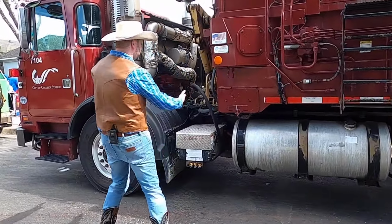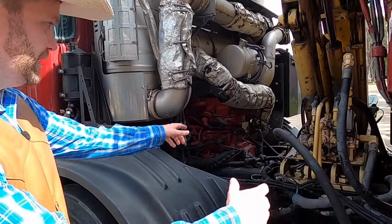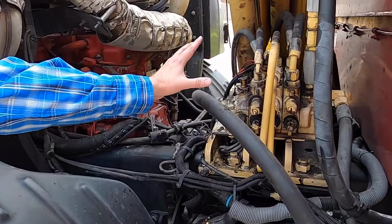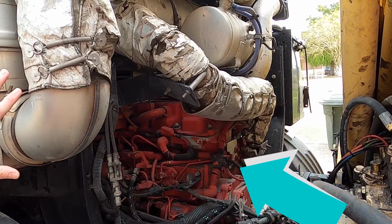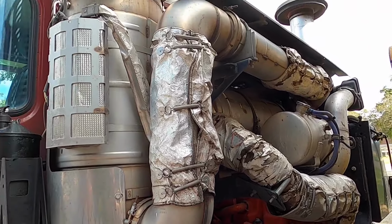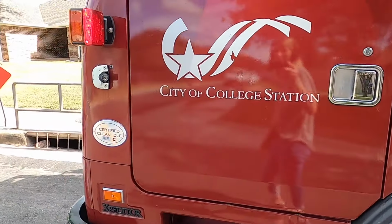Wow, and then here's the truck's motor. You guys ever think about a garbage truck having a motor on it? I mean, look right here, this is the big motor. So that's the hydraulic system. This is the motor that actually runs it. Then you have all of the exhaust pipes and everything else right here. Wow. And here we are back at the front again.